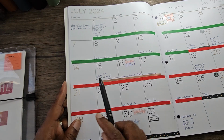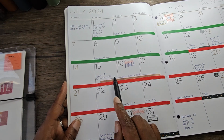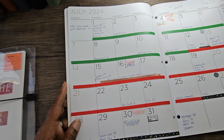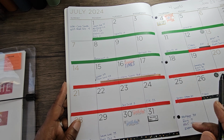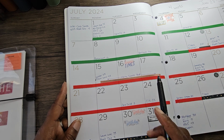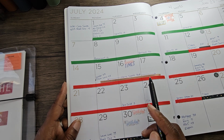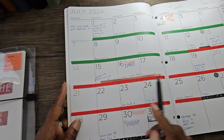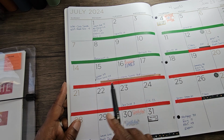And then Sweets will be moving his stuff somewhere in here between the 15th and the 17th. Also, at the same time, my son will be moving in with me. He's been staying with his dad, but his dad is moving to another state, and so he'll be moving in with me during this time period. So we've got a lot of shuffling that's going to need to happen during this particular week.